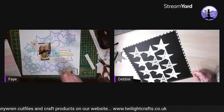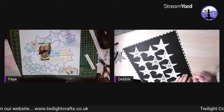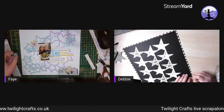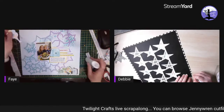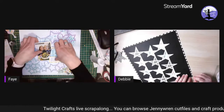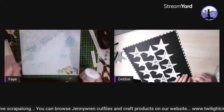Right, I've decided I'm going to start sticking down. Let's get this all glued in and then I can start to faff. I think I faff with the little bits, that's the thing. Okay, I'll stick the cut file down first.